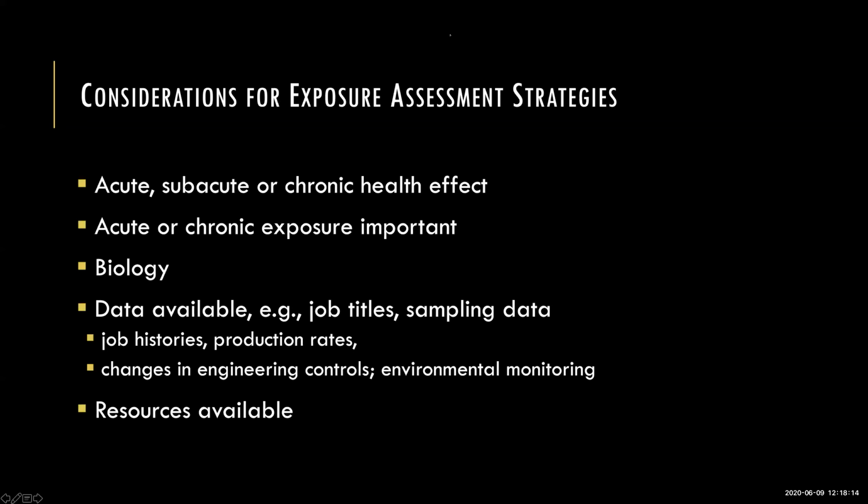We need to understand the biology, the data, what data are available, such as job titles, sampling data, job histories, production rates, changes in engineering controls, environmental monitoring, and what resources are available to do this.